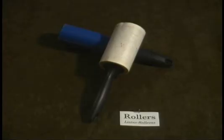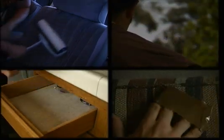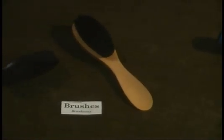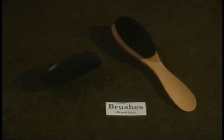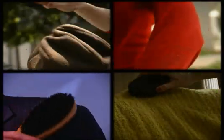The first effective tool in our arsenal of lint weapons is the lint roller, which utilizes adhesive to pick up particles. Lint brushes serve as a second defense by sweeping away unwanted fluff. We all have lint brushes. I have them in all the cars. I have them downstairs. I have them upstairs.